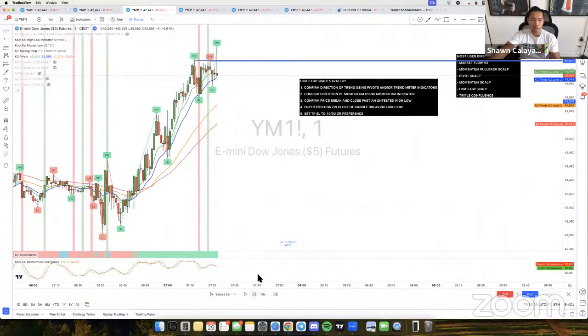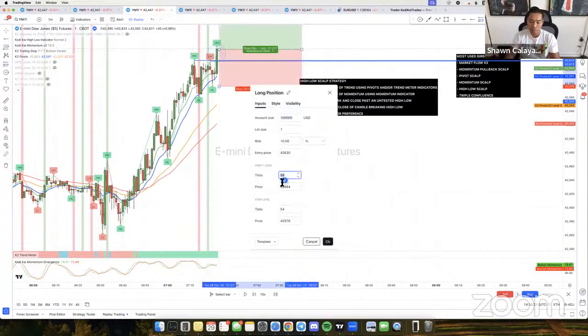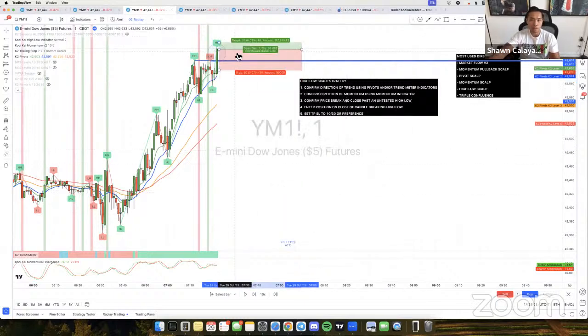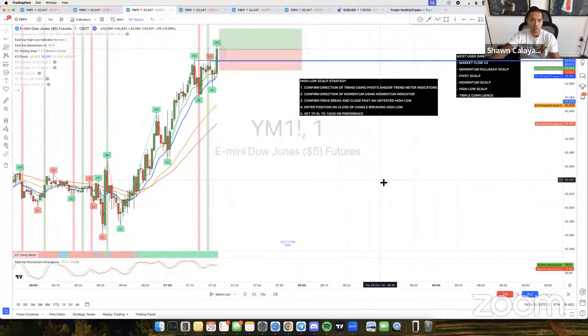Now that price has pushed up, you can see this candle here has pushed up past it, and it has broken and closed past the high-low. Once you have this setup, you're going to enter your trade as soon as this candle closes, and you'll set your TP and stop loss to whatever you prefer. If you want to do a 10-30 split, like I said, you can do that. If you want to do a 30-30, you can do that as well. These are probably the 2 most popular options, because either you're going to go for a 1-to-1 or you're going to go for a 1-to-3. It's really up to your preference there.